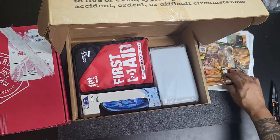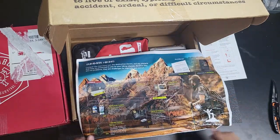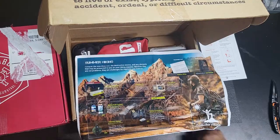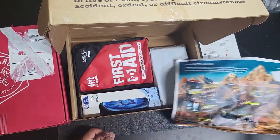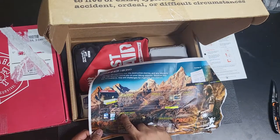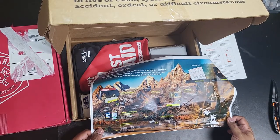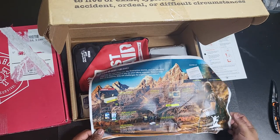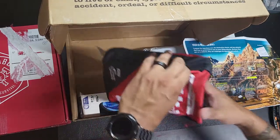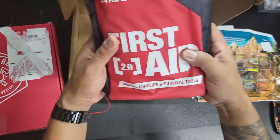So I don't know if they give me, oh, they do, I guess. So this is the basic. All right, it says right here. I'm guessing it's the basic because there's only a couple of things in the box. So Mayday Health Assistant is what we got. This is the Mayday Health Assistant Adventure Medical Kit. Basically the first aid kit.